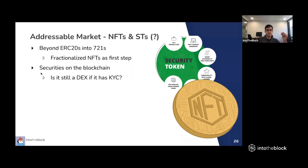Of course, if the DEXes do decide to launch securities and security tokens, which are a very nascent industry, it would involve having to restructure how it works, and it would more likely be a more permissioned approach, but also a bigger potential addressable market. So I'm excited to see how that plays out, at least myself. Of course, I don't have all the answers, but it's potentially a market where these decentralized exchanges can move into down the road.